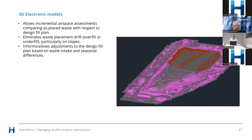And by getting more information, obviously, we can make adjustments to the design fill plan based on waste intake or seasonal differences, et cetera.